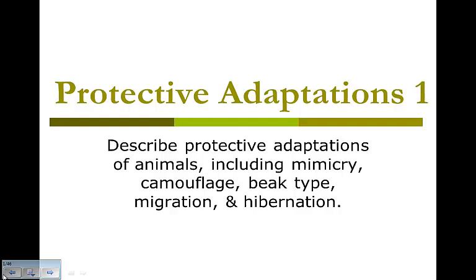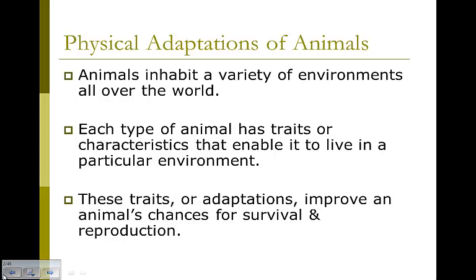All right, so today what we're going to talk about is protective adaptations that animals have, and that includes mimicry, camouflage, beak type, migration, hibernation. Oh, this is going to be exciting. I love this stuff. All right, so the physical adaptations of animals.